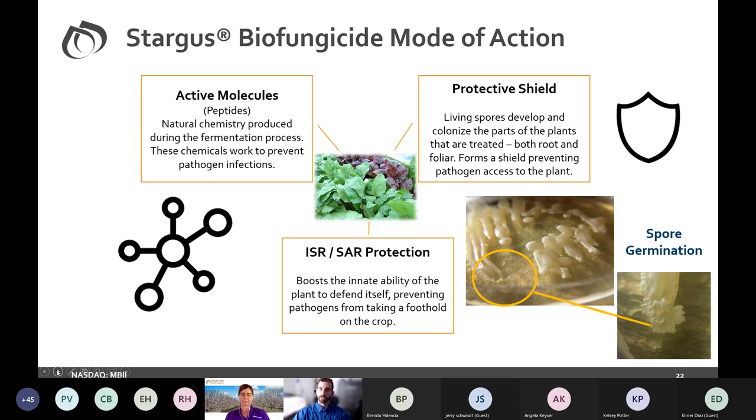The last mode of action for Stargus is arguably the most important, and this is that it forms a protective shield either around the roots or the leaves, depending on where the product is applied. This protective shield is a living bacteria that is colonizing on the surface of the roots or leaves and is going to help provide protection from pathogens penetrating into the plant. And as you can see, there's a picture right there of the spores germinating in a petri dish. This is essentially what's occurring on the leaf or root surface.